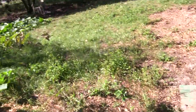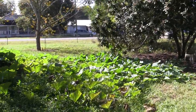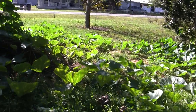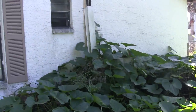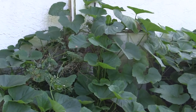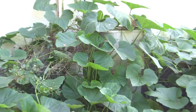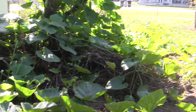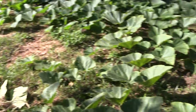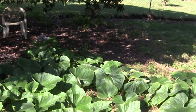Try to get through here. Last time there were 3 gourds growing. I think there are a few more now. I can see one already. These leaves are huge and lovely. Check that one out. That one's got to be like 1.5 feet, if not 2 feet across. There's a big leaf over here, one I can actually get to, perhaps.